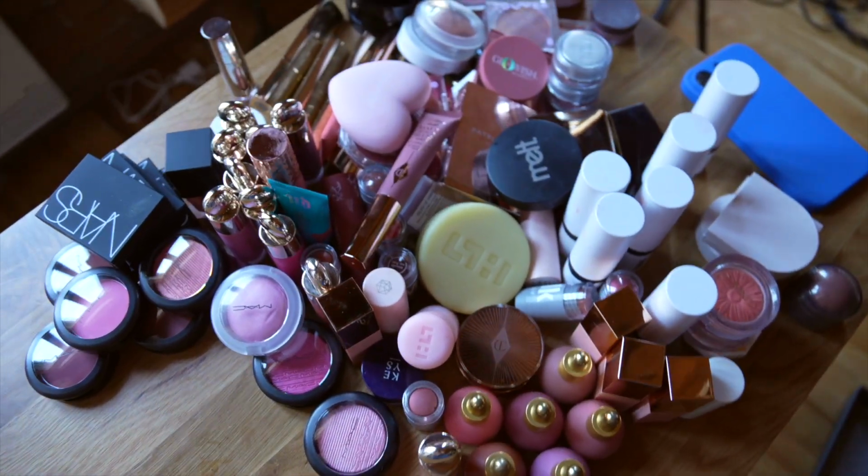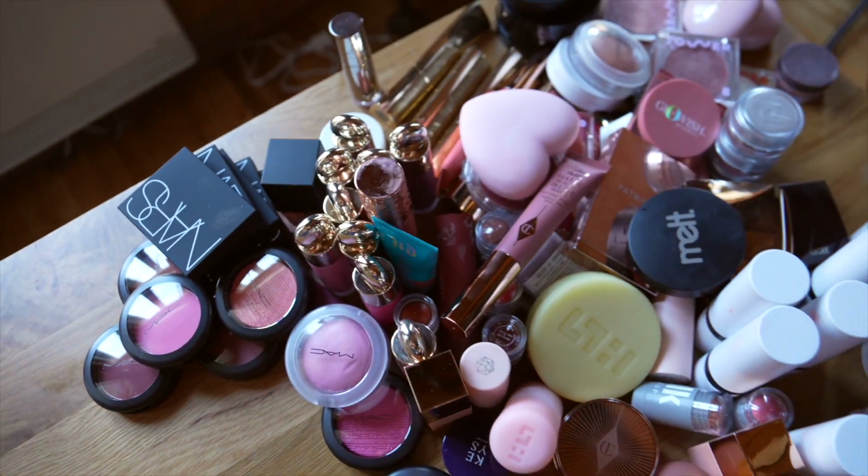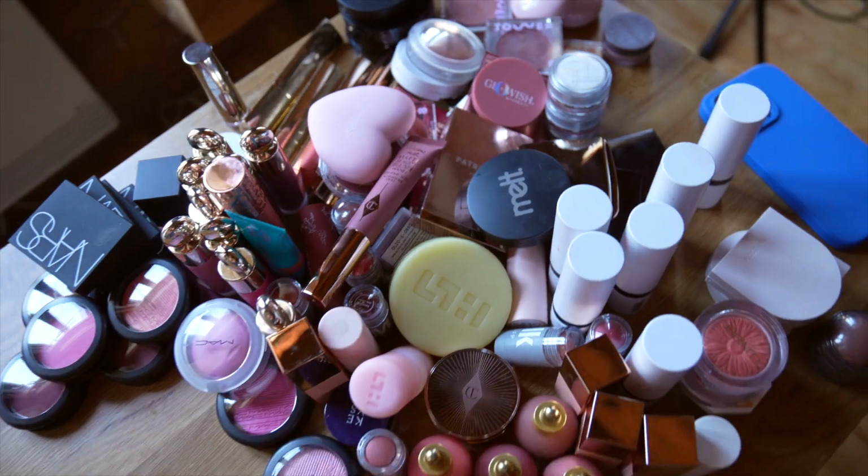And the final look at all the products that I'm going to be both donating and giving away to friends and family, and also throwing away for the ones that are very, very expired.